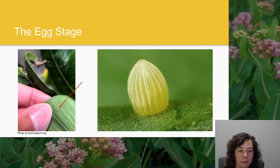The eggs have a waxy outer layer to keep them from drying out, and have a hard shell called a chorion, is my best guess at saying that word properly. So when the larva emerges, they then eat that shell casing, that chorion, for extra nutrients, which isn't uncommon for a lot of animals.